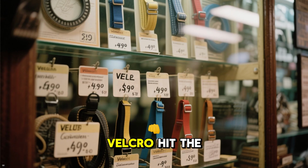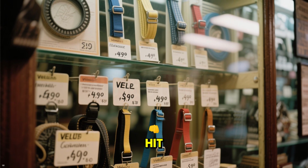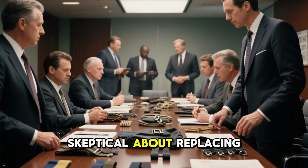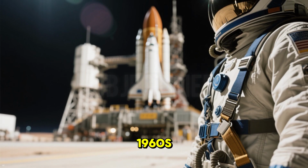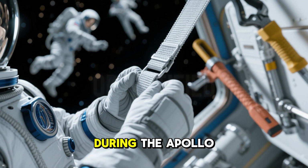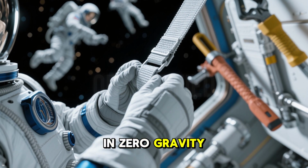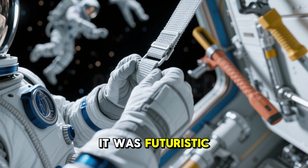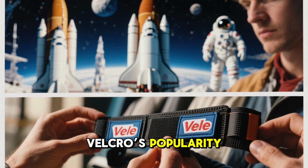Velcro hit the market in the 1950s, but it was not an instant hit. Early versions were expensive, and manufacturers were skeptical about replacing zippers or buttons. Then came the 1960s, and Velcro found its big break, NASA. During the Apollo missions, astronauts used Velcro to secure equipment in zero gravity. Suddenly, it was not just practical, it was futuristic. This space-age endorsement skyrocketed Velcro's popularity.